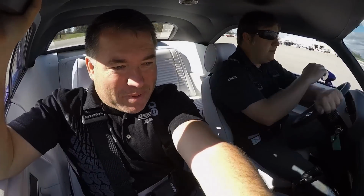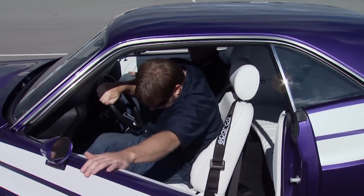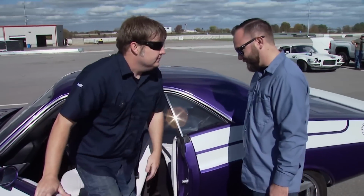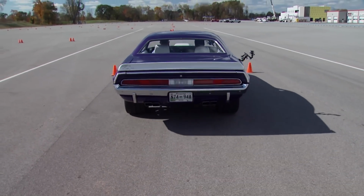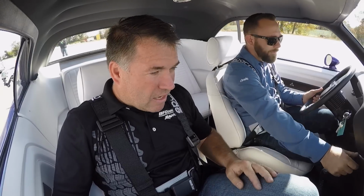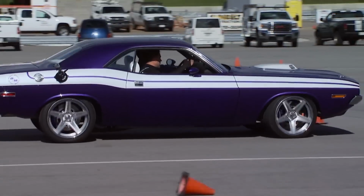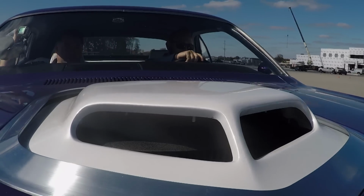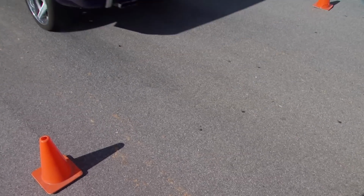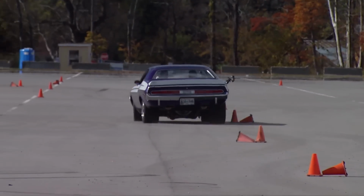There you go, straight ahead up here. Go ahead and short shift into second. Back and forth. A course like this takes a little getting used to, but after a couple of laps with Brian, you get a lot more confidence, as well as a better feel for the car.